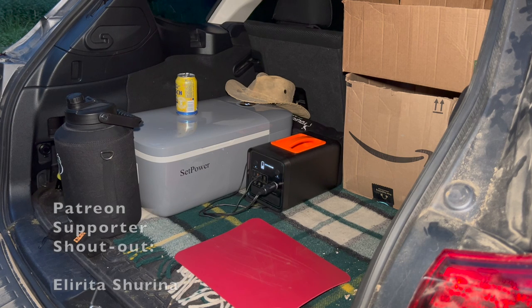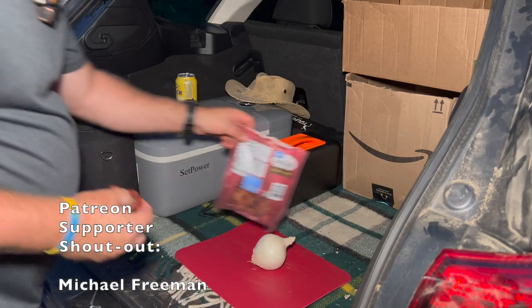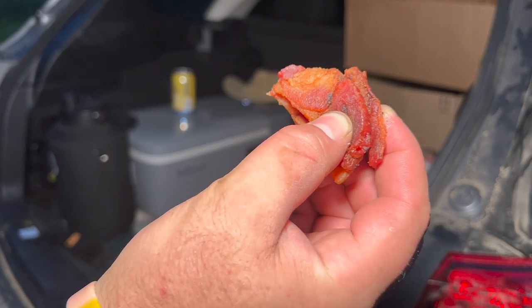You want some jerky? Sure. Is this like bacon jerky? Oh yeah, I didn't realize it until I opened it. Wow. It's good. Cool.